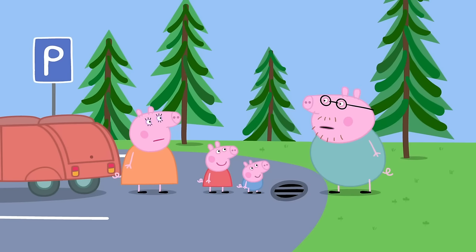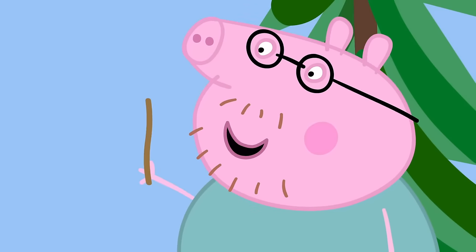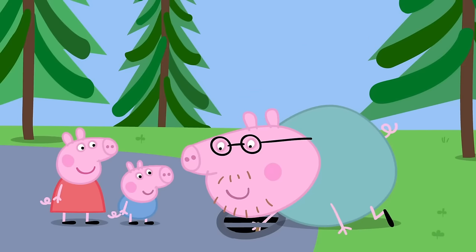That might be difficult. Why? Daddy dropped the car keys down the drain. Oh, Daddy Pig! Don't worry. I'll get the keys out of the drain with a stick. Hooray! The drain must be deeper than I thought. The stick is not long enough to reach the keys.